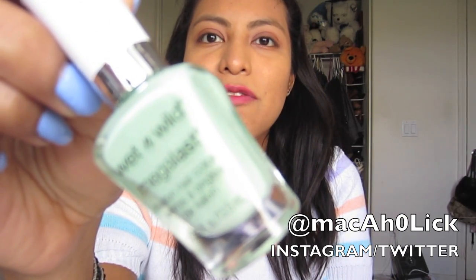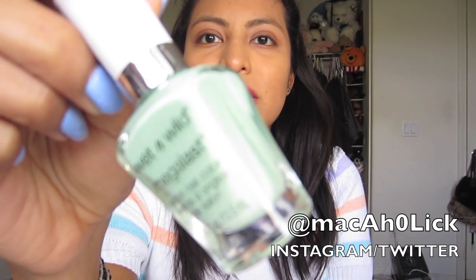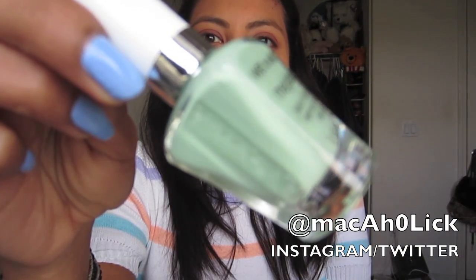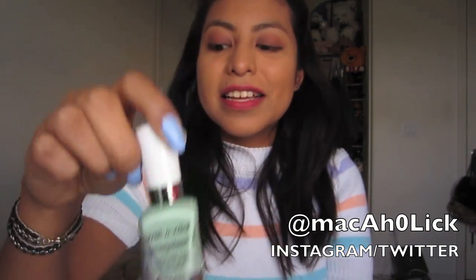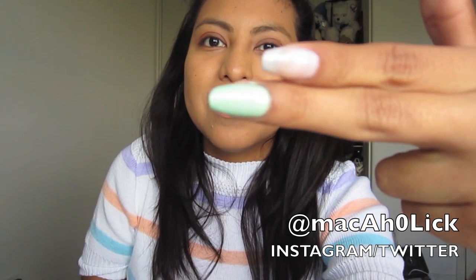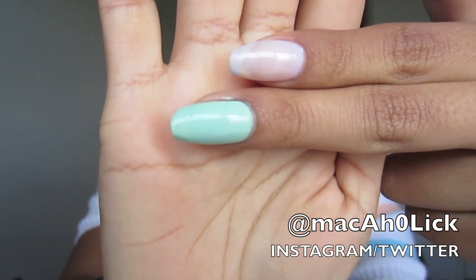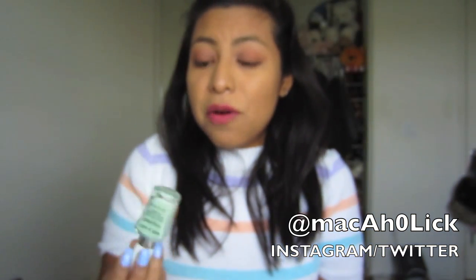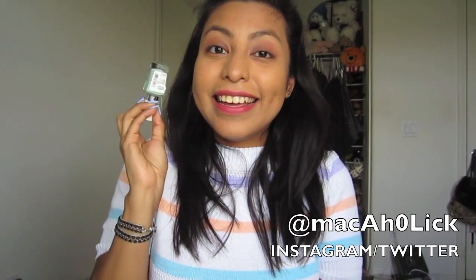This is 34523 Tree Hugger. Really, really pretty. Look at that. I saw this in the middle of all of them and I said, that color is so pretty. And again, very surprised. This is how it looks on my nails. Look at that. That is 2 coats. And you can do it in 1 coat. I just wanted to play it safe and do 2 coats. But super pretty nail polish.